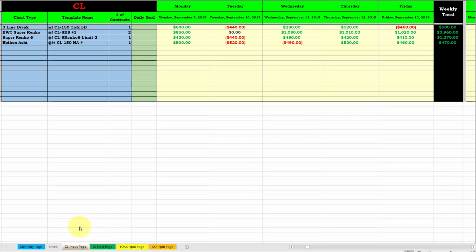So I'll bring over the spreadsheet here. This is the crude oil for the week of September 9th through the 13th, and interestingly enough, the Super Renko 8 tick on the crude came roaring back with a $4,000 gain this week after drawing down about $6,000.